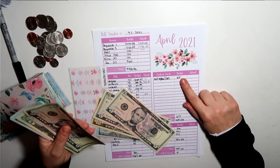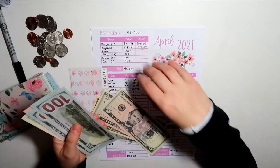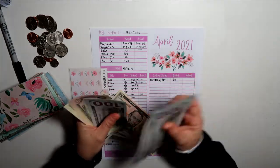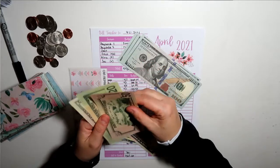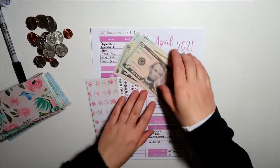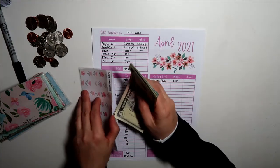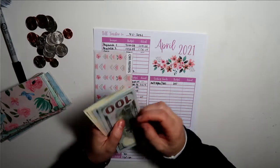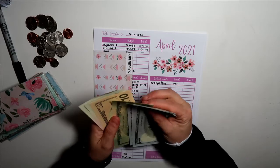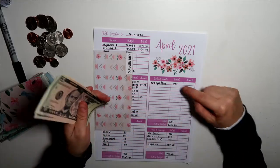But I'm going to add another 675 from this month's paycheck to go towards my tires, just so that I know I will have that whenever I'm ready. So that's 675. I think last time I got tires and brakes, it was like $900. So that's $795. 675 plus 120.